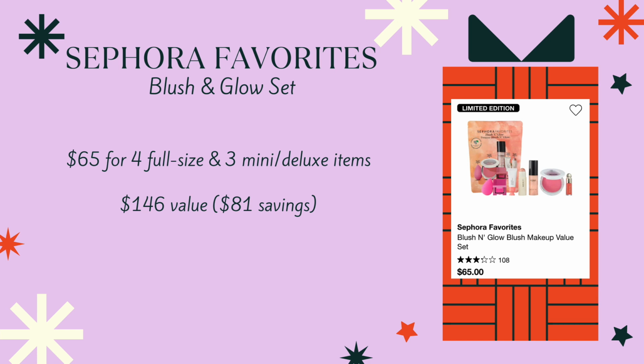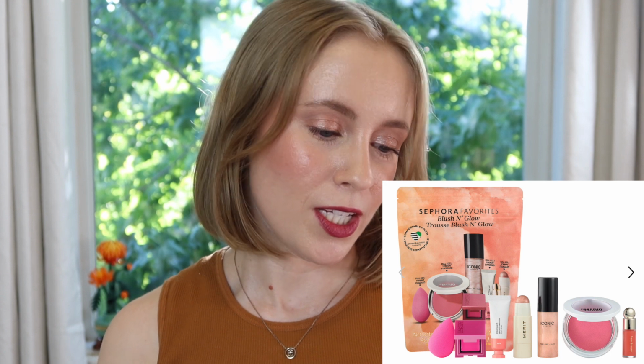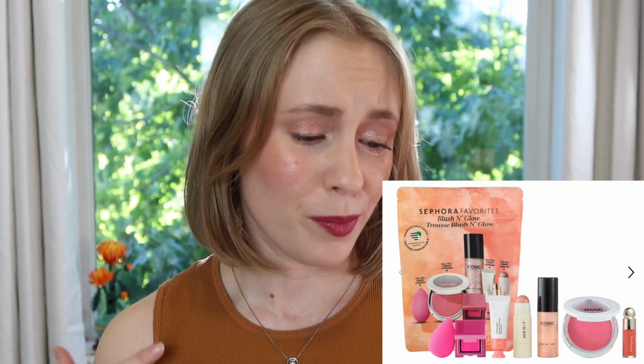As much as I love the idea of a Blush and Glow set, because I love blush and I love glow, I wish they would have put more of a variety of different types of shades. I like that there's one coral, but then all 3 of the other blushes are pink. It would have been cool if they had put in even a berry or a red, give us some variety. I guess they're playing it safe and sticking to shades that they think a lot of people are gonna like, but I don't know. I'm gonna skip this one personally.